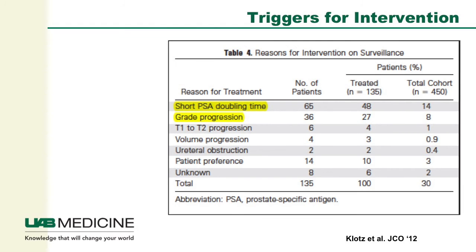When we look at large centers and multiple studies looking at active surveillance, one of the two main triggers for intervention is PSA doubling time. That lab test has increased over time, and it's used as a trigger to intervene in those patients because it's a surrogate for disease severity. But the reality is that we know that in men, as they age, PSA will increase. So it's a little bit of a false lead.